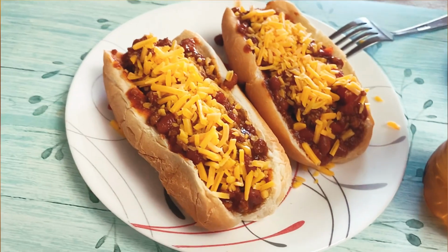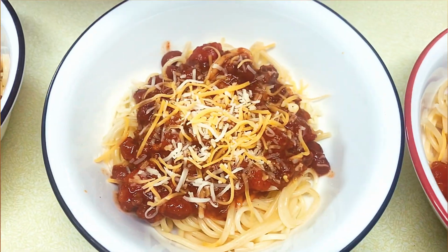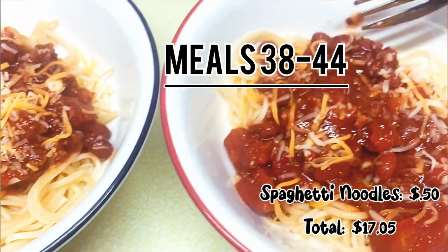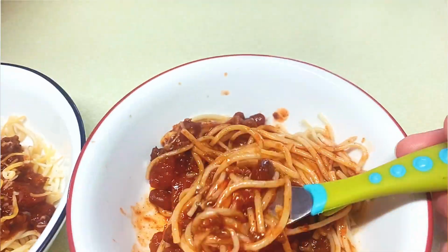But he really liked this meal. I love, love, love chili dogs. When I go to Sonic, I don't know if you have a Sonic where you're at, but my favorite go-to is a chili dog. It's like my favorite. And here's some spaghetti, and I just put a tiny, tiny bit of cheese on top. If you don't have cheese, it's not that big of a deal.